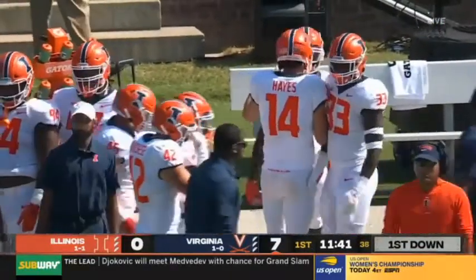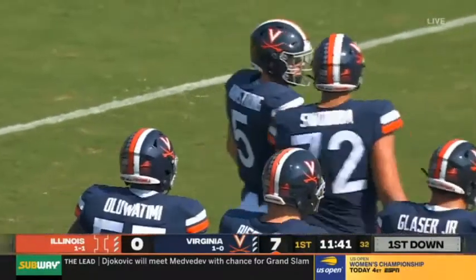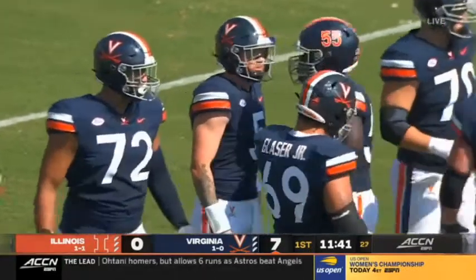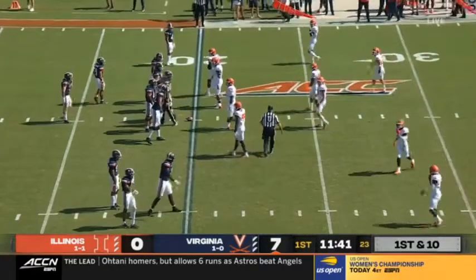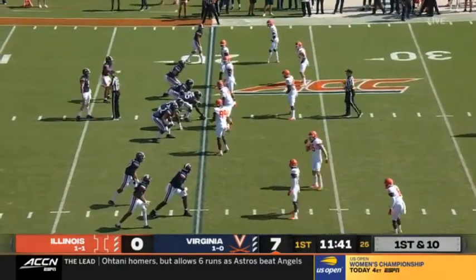And UVA and Nick Howell, the defensive coordinator, have got to be happy with that last stop. They knew they were going to have to face a Big Ten ground and pound, run it down your throat offense. A couple good stops in the run game on that first series. And now Armstrong gets to go back to work.